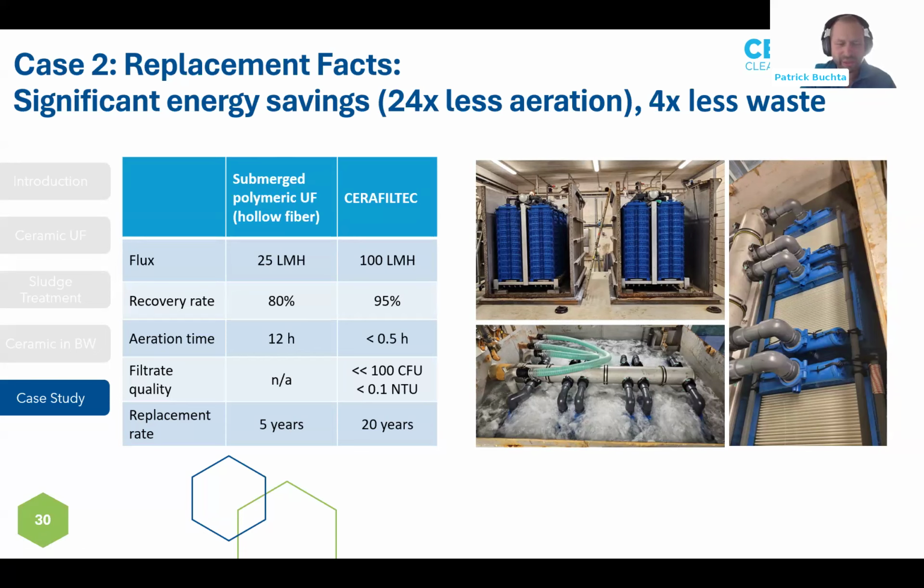And very significant is the time for when the aeration was working. As you can imagine, the hollow fiber membranes need to be always moving, and they need this for preventing the membranes from fouling and from clogging. Actually, CERAFILTEC only needs it for the backwash. So 25 times less aeration time. That means also a high savings in energy, higher recovery.